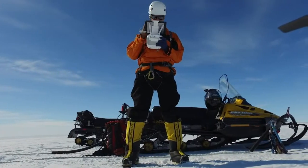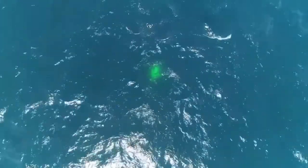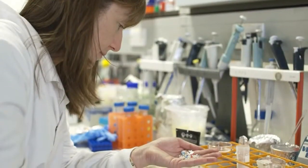One of the good things about the Sir David Attenborough is going to be the amount of autonomous vehicles we can use. So there's going to be ocean gliders, which go down to a depth of 1,000 metres. Things that the glider measures is typically temperature and salinity of the water. It has interchangeable labs, so containerised labs that can plug into the ship.